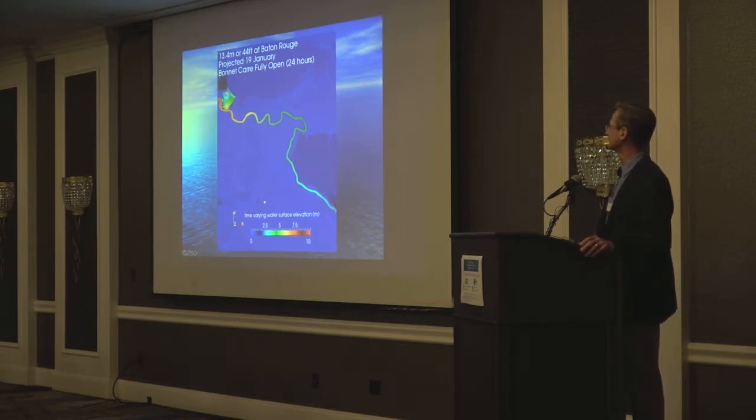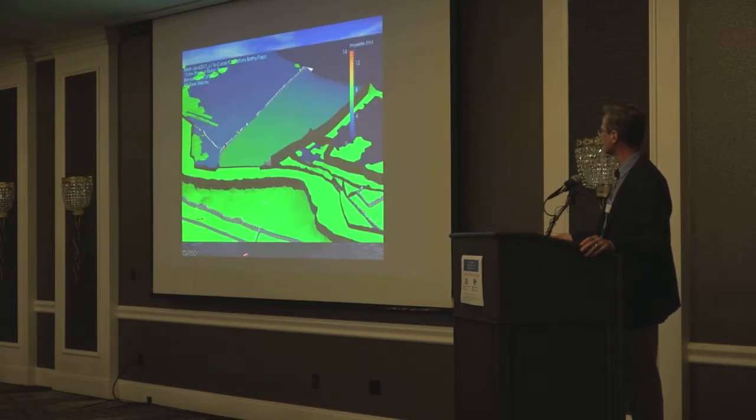So I said, what's going on here? So I took a closer look at it, and I said, well, here's the river. Here's the water level going into the lake, and it doesn't look like numerical instability. It just looks like it's overflowing here. So I thought, we're supposed to have all the up-to-date levee heights, but maybe we don't. Maybe this is actually wrong.